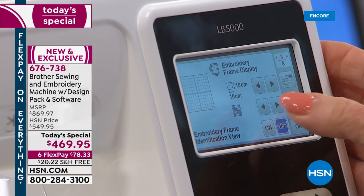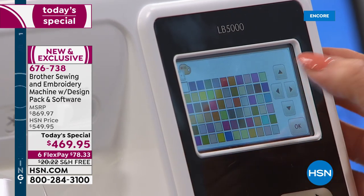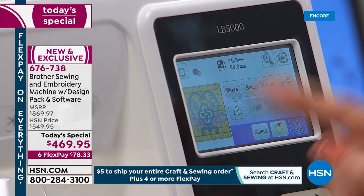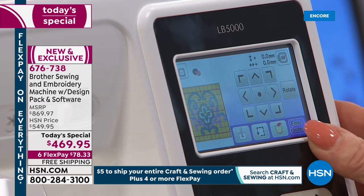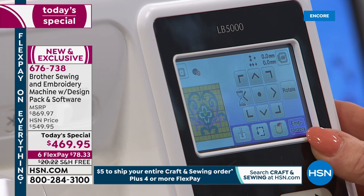You know what we just did? Let's do that again. We're going to select yellow because we're working on yellow. Okay, we say okay. See how it changed to yellow? Nice. Isn't that great? Okay, and now let's end that edit. Let's go ahead and keep going here.